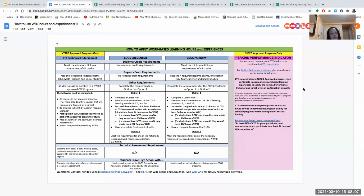We want to make sure that we can go through this in a little bit more detail so you understand what the implications of this are. The first column talks through the CTE technical endorsement and the fact that students must meet the minimum diploma requirement of 54 credits to be eligible. They need to pass 4 required Regents exams: ELA, math, science, and social studies. And then the students must be enrolled in a NYSET approved CTE program. This is all to be eligible for the CTE technical endorsement.